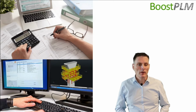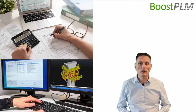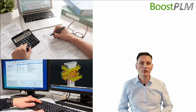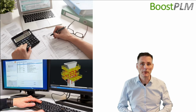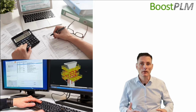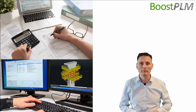Software robots and RPA technologies are becoming more and more popular over these years, and they're very much used in finance areas, finance departments, for invoice scanning, automatic bookkeeping, and even customer services. We see these bots coming in. But can these bots be used in product development and in the more administrative part of PLM? That's what we're going to look at in this presentation today.